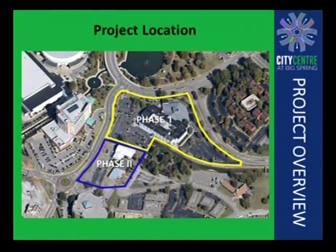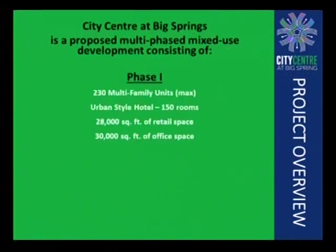The project location, as I've mentioned, is a two-phased approach. That's what the RFP submitted and allowed people to submit proposals on. The phase one portion of the project would be the former Holiday Inn site. And as I mentioned, a phase two portion of the project, I'll get into details of both these phases, would be the Williams Aquatic Center.